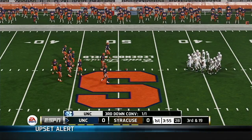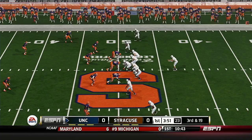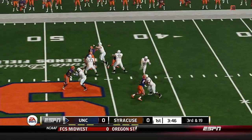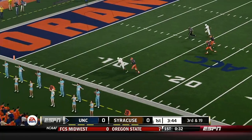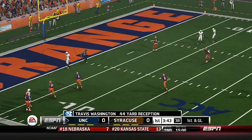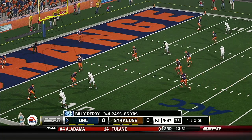Third and long here, and they hope to convert another one and keep this drive going. They come out in an empty backfield. He's going to air it long. Spectacular play, and now it's first and goal. That makes it first and goal.